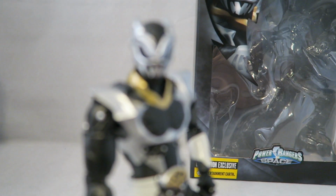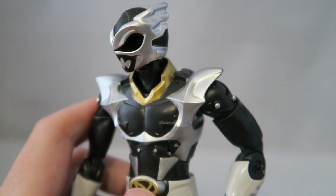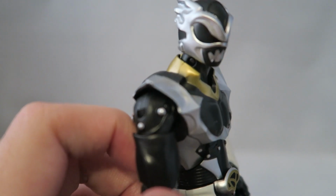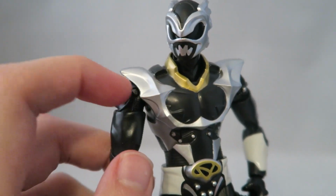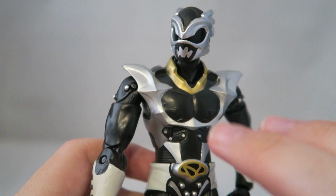I'm gonna move these out of the way because the camera keeps wanting to look at the boxes. But they did a really good job on the silver paint, which is important. I think it looks really nice. It has a really nice shine to it. Thankfully, there's no Psycho Gold, where they could just make it like a urine or mustard color. But yeah, I think the silver paint looks really good. Overall, I think they did a good job on the mold. I think they did a good job on the texture for the black armor bits.